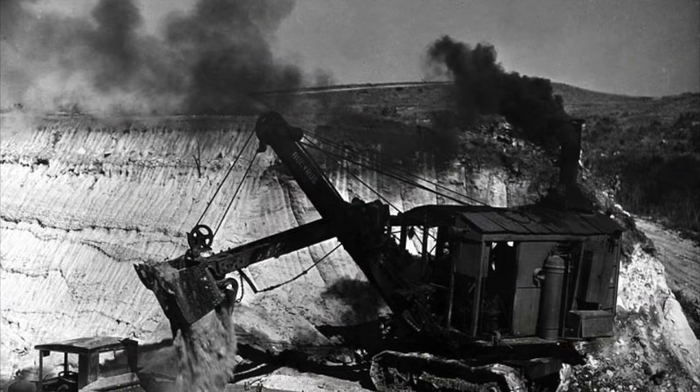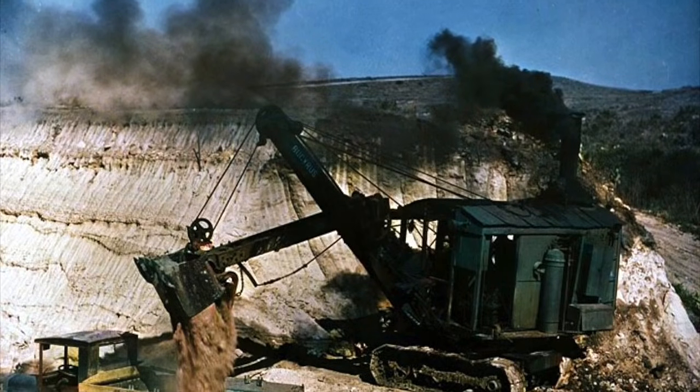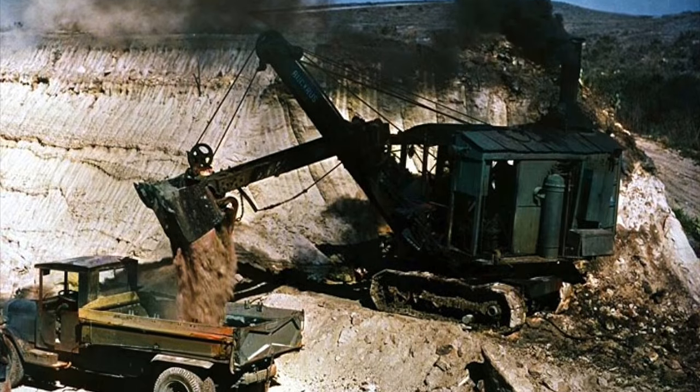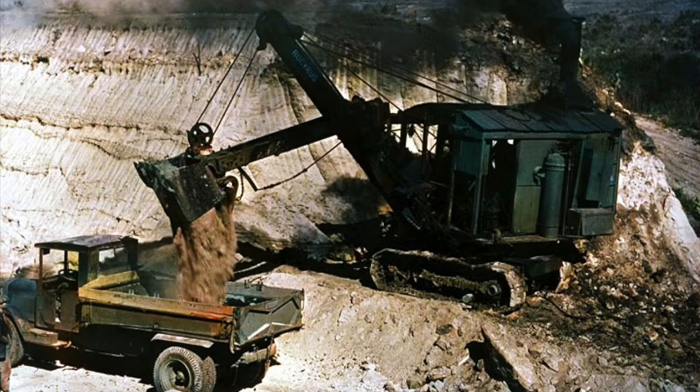Pretty amazing shot. There we go. There's another shot of the steam shovel right there. I think this is right as it comes down into, it's either right when you enter or right down there by where you enter the harbor. It's kind of hard to tell. Pretty amazing shot, though.